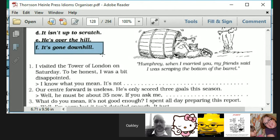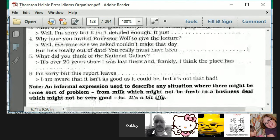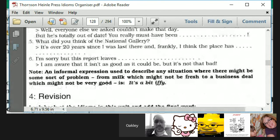You wouldn't usually use this to talk about a car. You bought this car new 5 years ago, but it's gone downhill. That doesn't work. It's not used to talk about people either. You wouldn't say, "Oh, he's gone downhill." However, I could say your job performance has really gone downhill. You were much better earlier, and you're not getting as much work done or not as good quality as you used to. So it could be used as a measure of performance, and it's frequently used to talk about establishments, restaurants, museums, and so forth. A little note here: an informal expression used to describe any situation where there might be some sort of problem.